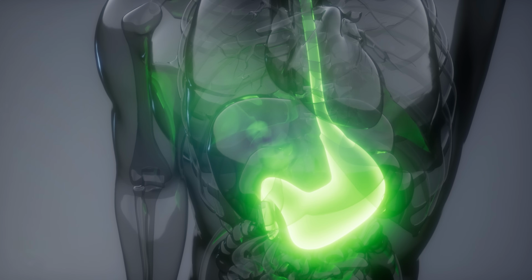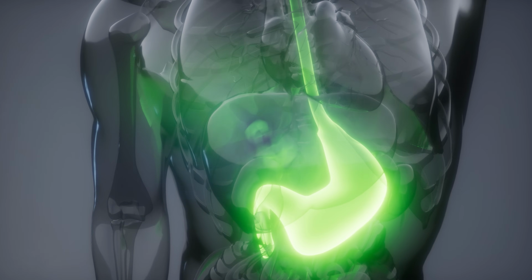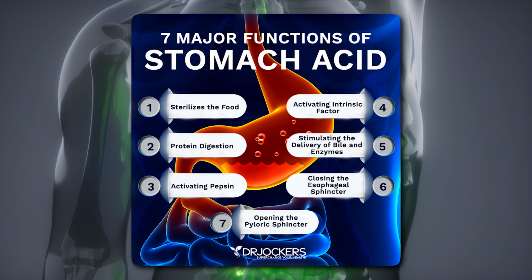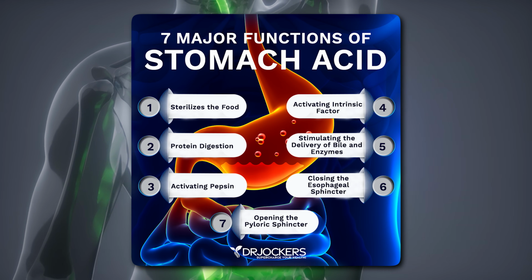And then you also want to make sure you're optimizing stomach acid production. So when you have really good stomach acid production, you're able to digest your food more effectively, and that stomach acid will move into the small intestine and will activate receptors that trigger good bile flow. And most people that have liver gallbladder issues are not producing enough stomach acid.